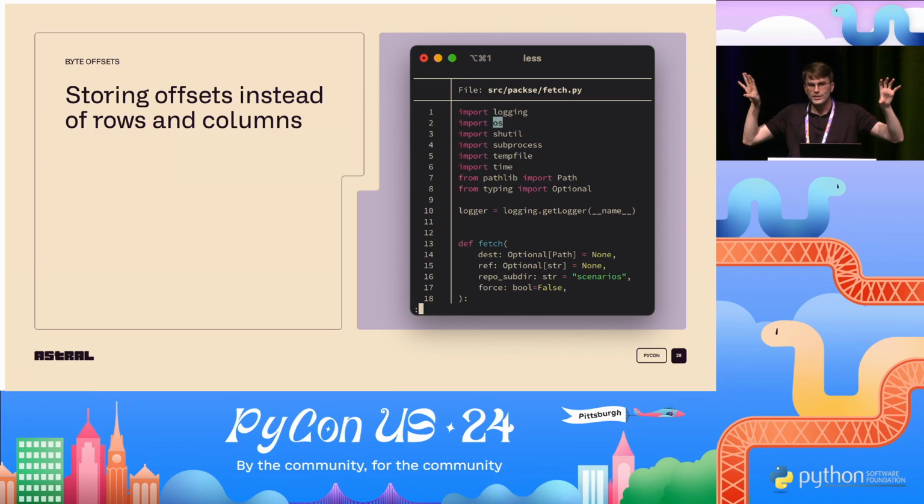So we have these two different ways of thinking about the location of that token. And one is really optimized for humans. If I told you you have an unused import at character number 22, I think you'd be really frustrated. So we have one representation that's really good for humans and one that's much better for machines.